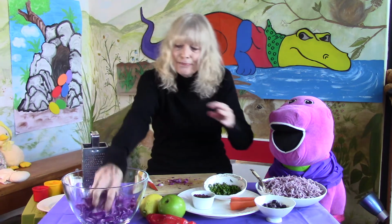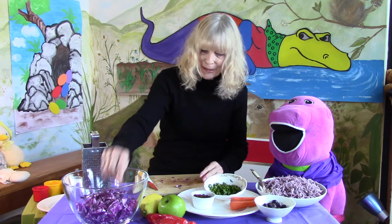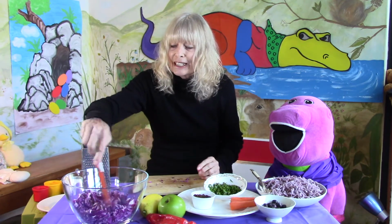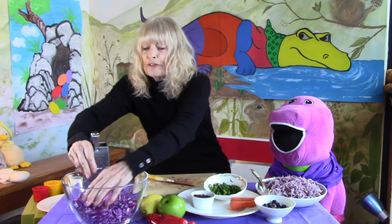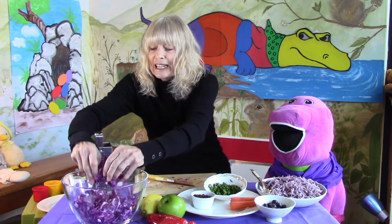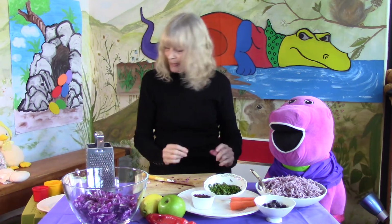Right, in we go. Mix it up, mix it up. Cabbage in a bowl. Stir it up, cabbage in a bowl. And the thick pieces that stick together, you get your fingers in there, but make sure you wash your hands first. And you take them apart. Now, what is next?